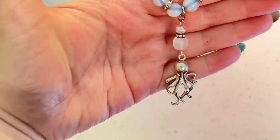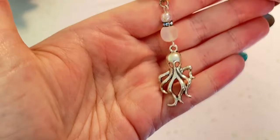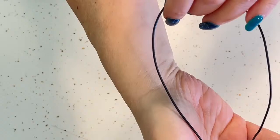All right, so this is what I made with the little octopus. He's so cute. Hi, Andrea. I just did this on a finished leather black cord. Yeah, he's cute, isn't he, Deborah? So he would fit closer up to the neck, on this cord that she did.